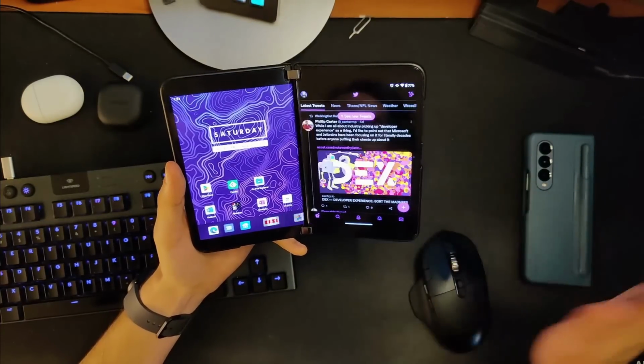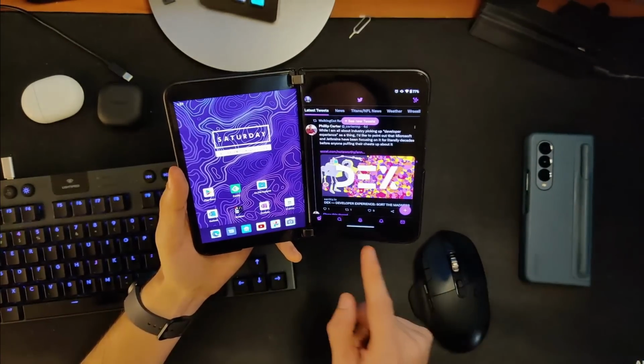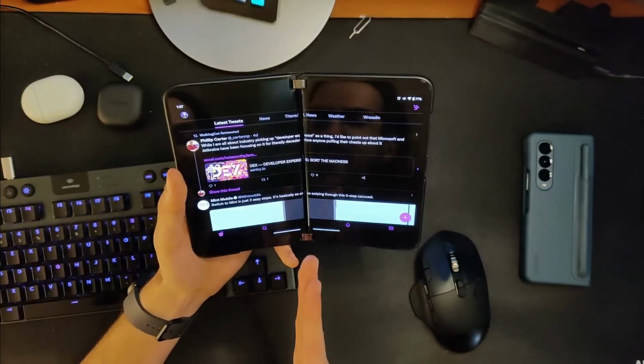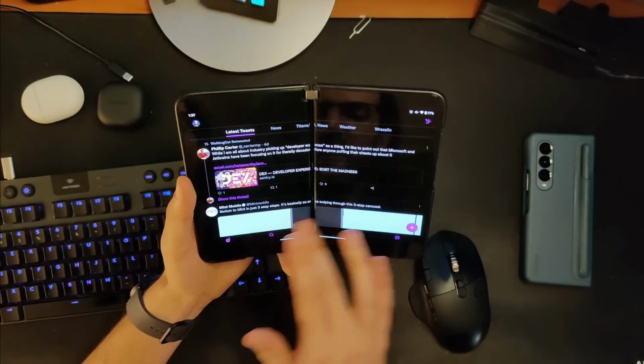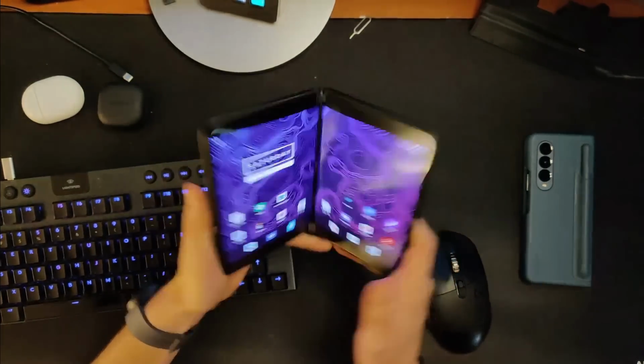Now, of course, if I launch an app on the right screen, I can move it to the left screen or vice versa. I can also span the app across both screens with the hinge cutting down the middle should you want to do that. It's not the best experience, but it is there.